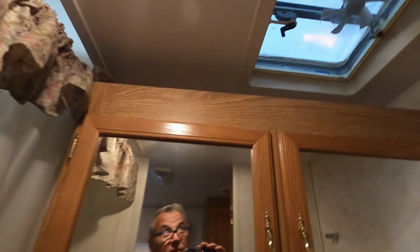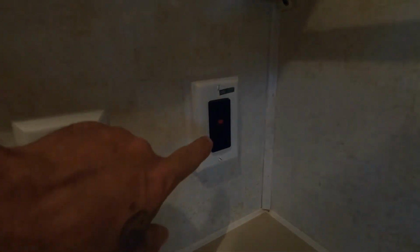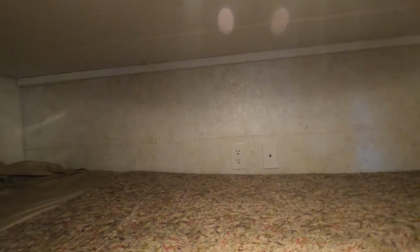In your bathroom, you have a hand crank open, power exhaust vent here, 110 with GFCI reset. Over here on the floor is your access panel to your breaker box and fuses. And of course your bunk area. Set up for a TV back there, cable and 110. Put that lighting off back here.